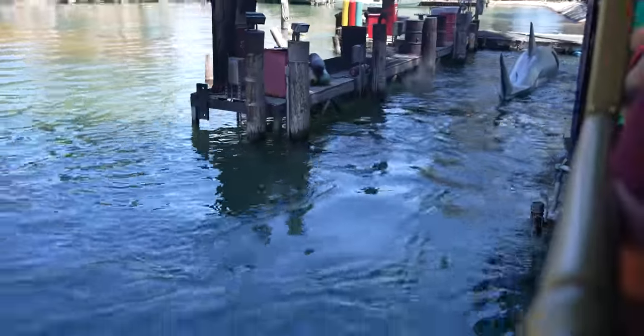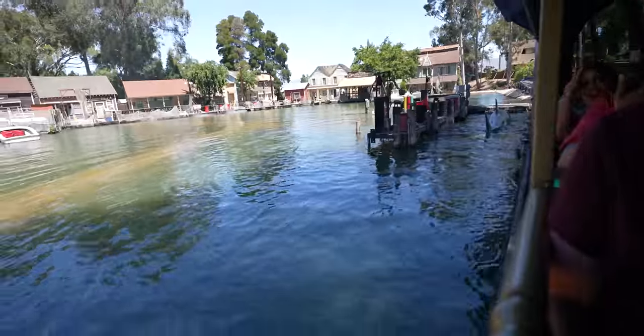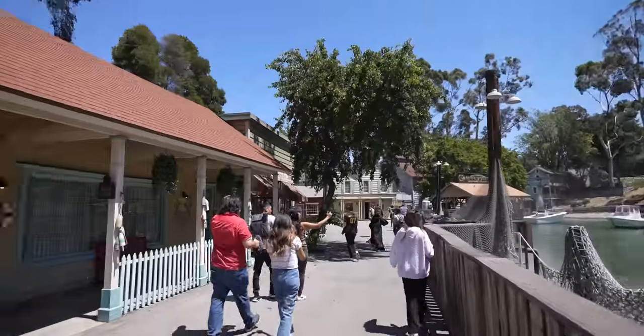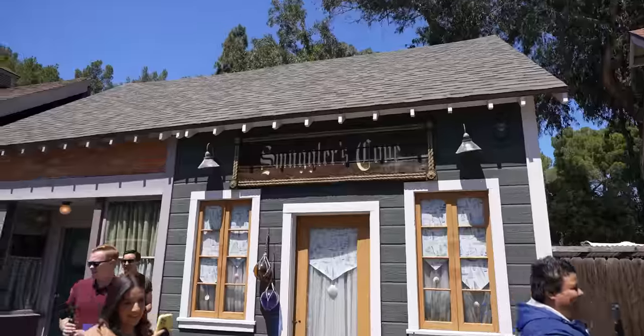Then when we got to Jaws, when the shark was coming out of the water, the bus driver backed up the bus. So the shark kept on coming at us, kept splashing us. It was awesome. Then he was like, oh, do you want to go onto the set of Jaws? So he pulled over and now we're walking around Amity.